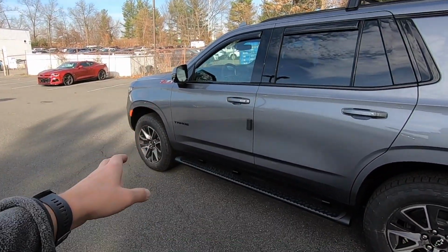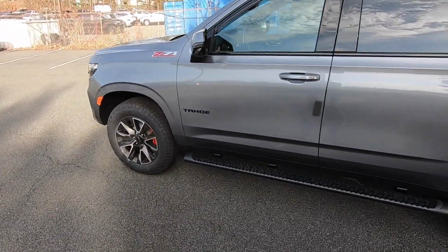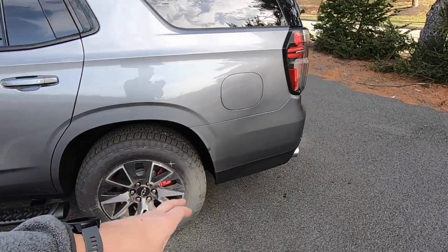Now, if you get this system, there's a little fun fact for you. The 17-inch spare tire will not fit over the front rotor. So if you get a flat tire in the front, what roadside assistance is going to have to do is take off a back wheel, put it to the front, and then put the spare on the back, because it'll fit over the back no problem.